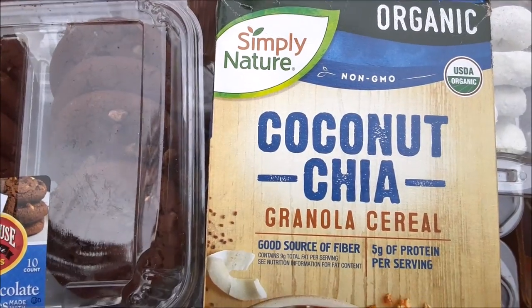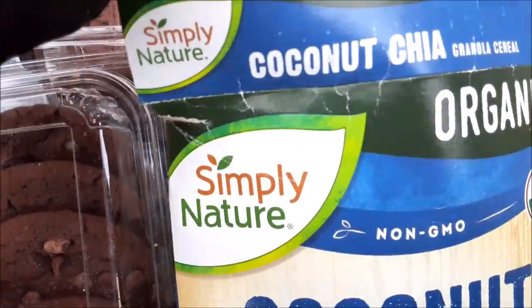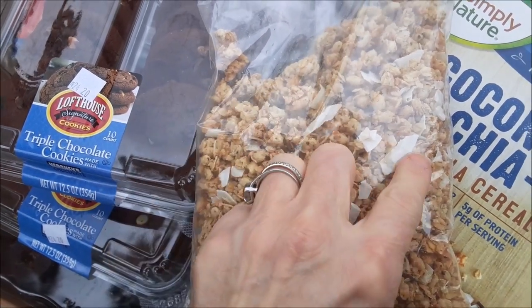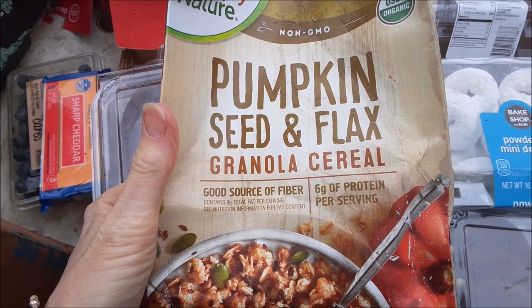Oh, look at this. Organic coconut chia granola. Love this. I've never had it, but I know I love it. Damaged box, but perfect, intact bag of granola. Look at those big chunks of coconut. Yum. We also have the pumpkin seed. Pumpkin seed. Yeah, that goes together.